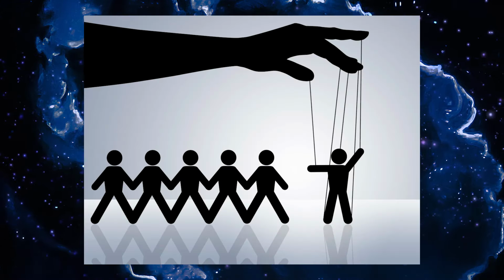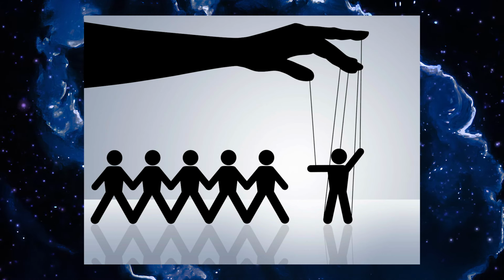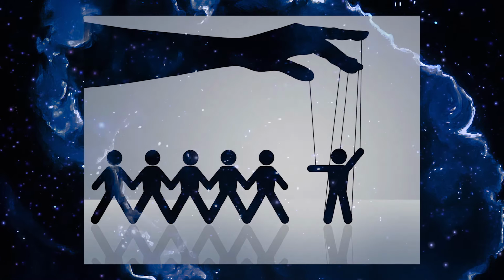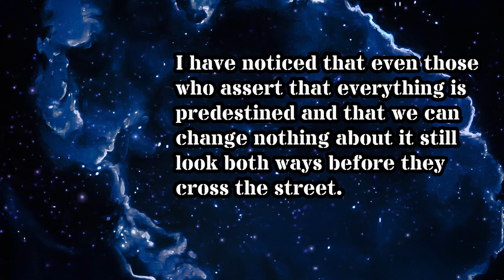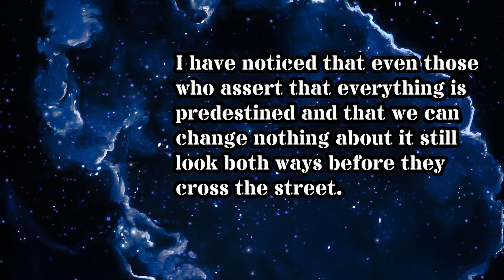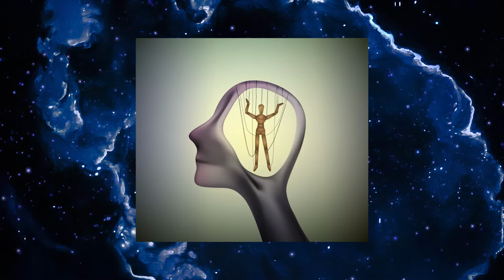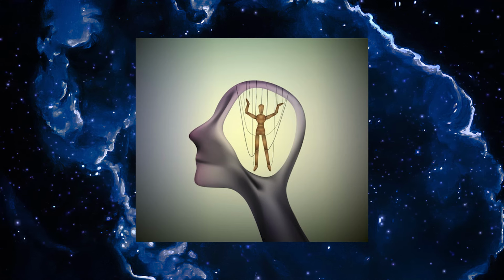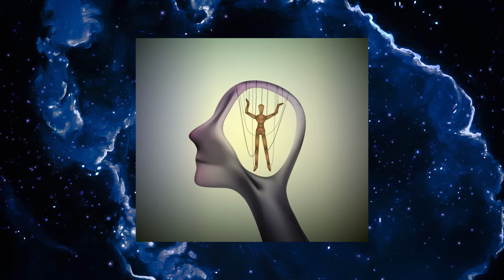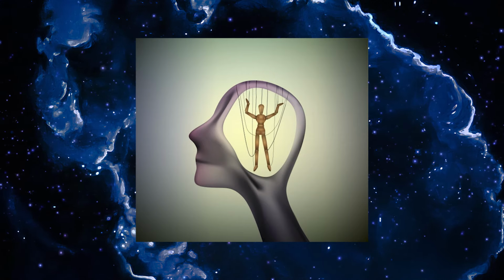While they both were certain that everything we do is predestined, they added important notions about navigating a world which is predictable. I have noticed that even those who assert that everything is predestined and that we can change nothing about it still look both ways before they cross the street. Despite their beliefs, both of them acknowledge the necessity of acting as if free will exists to function in society. So even if you know the game, it's important to play.